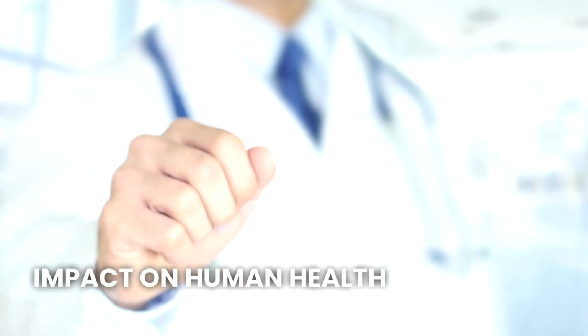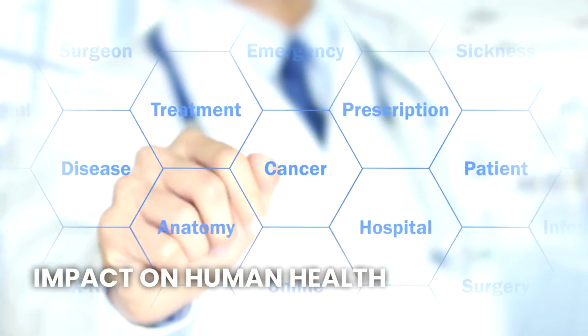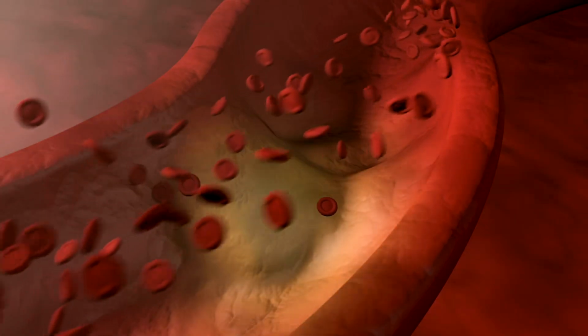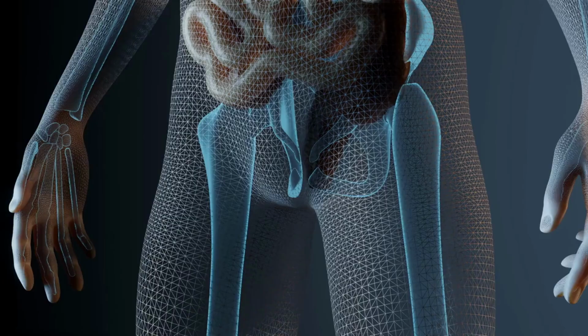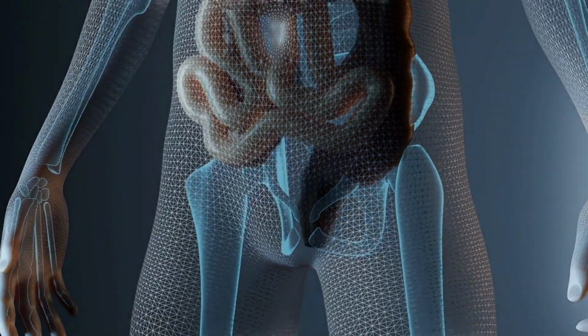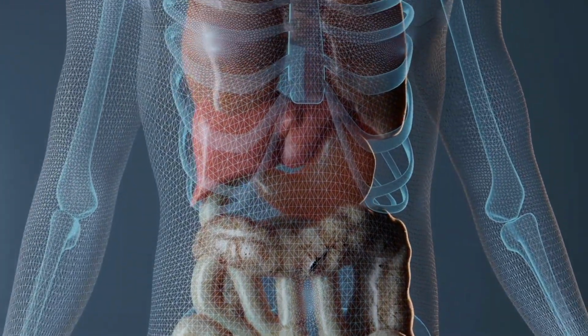What does atherosclerosis mean to human health? Atherosclerosis can have severe implications for your health. It increases the risk of heart attacks, strokes, and peripheral artery disease. Reduced blood flow can lead to chest pain known as angina, shortness of breath, and even heart failure. The condition can also affect other parts of your body, causing complications such as kidney disease or erectile dysfunction.